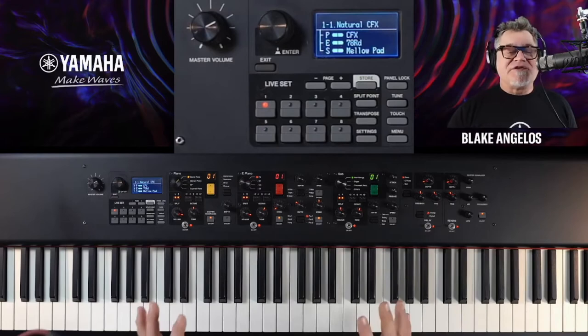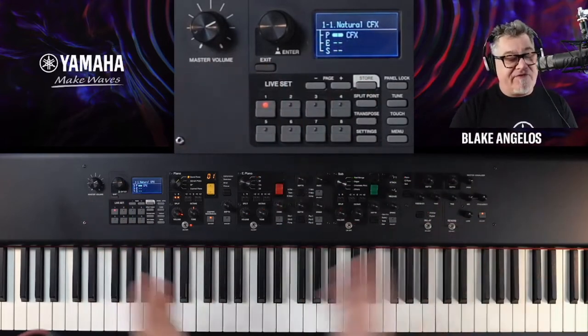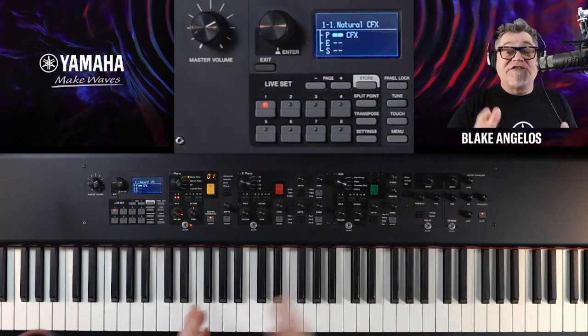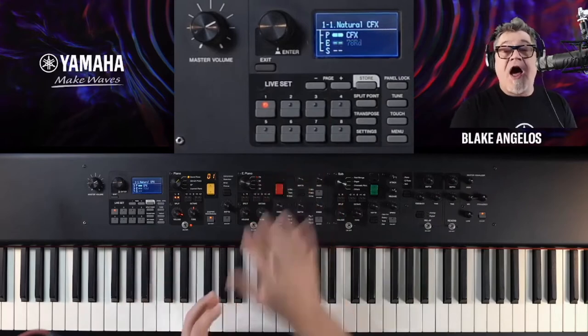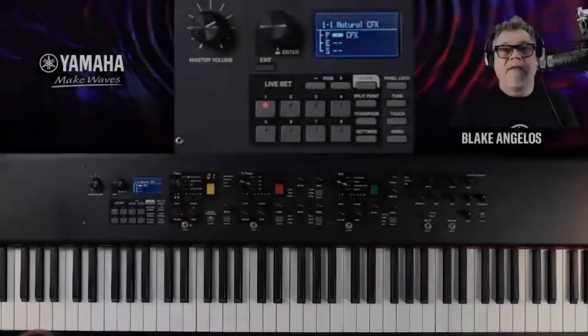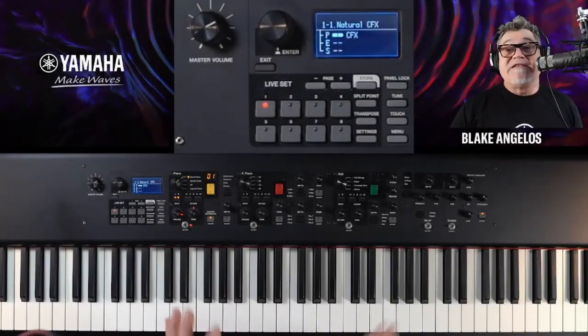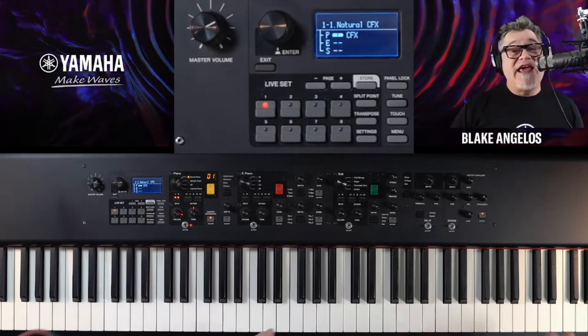CP series features this cool, fast, and easy to use one-to-one user interface design. Important functions that you need on stage are literally a switch, a button, or a knob away. Very cool. CP88 and CP73 are identical in every way except for the different sizes and key actions.